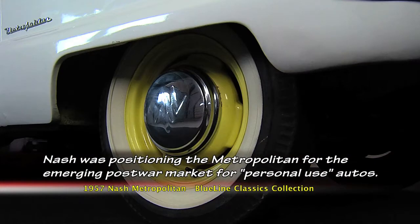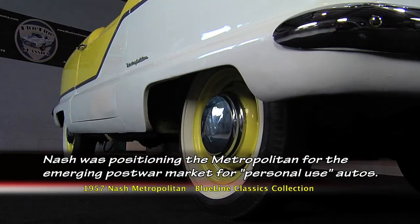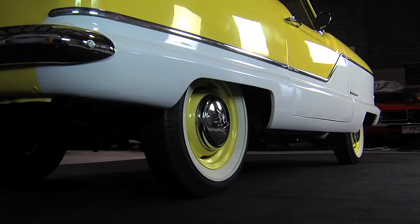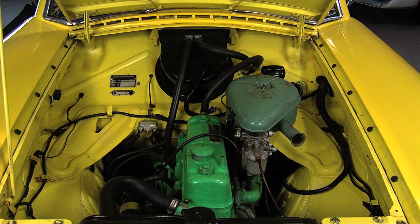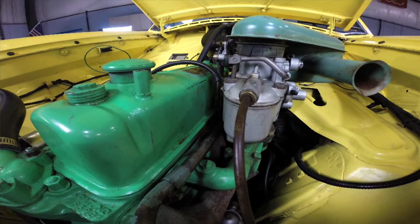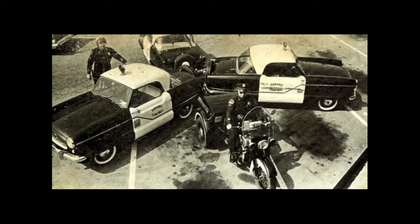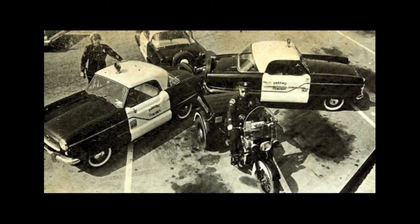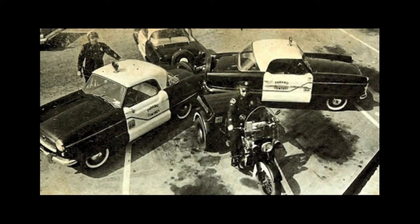The wheels are painted yellow to match the exterior of the car. It has small tires, but the wide whites and the Metropolitan hubcaps. In 1955, the Metropolitan went from a 1200cc motor to 1500 cc's, not really too much bigger than most of the American motorcycles made today. In the late 50s, some United States police departments used the Metropolitan as a police unit to enforce parking.